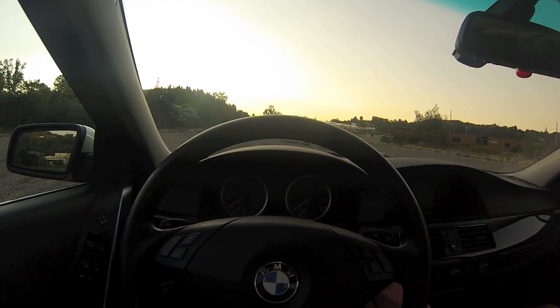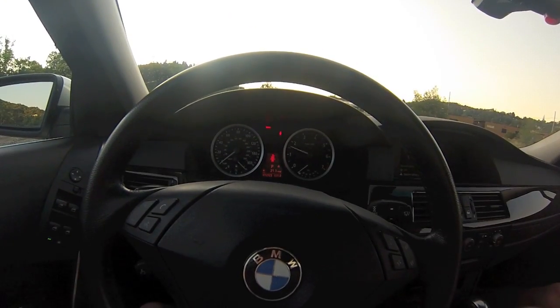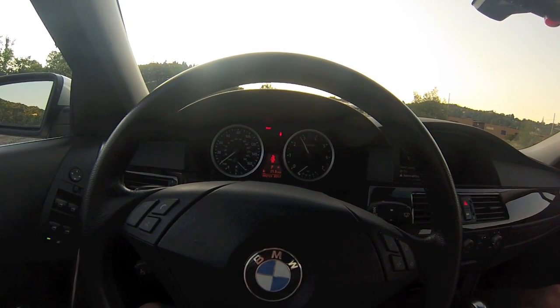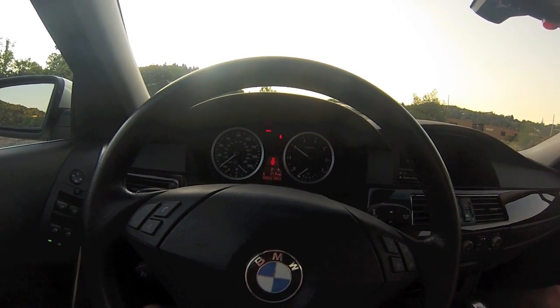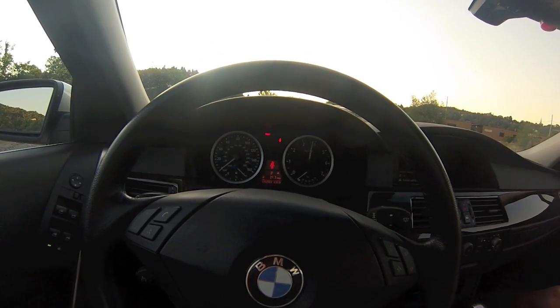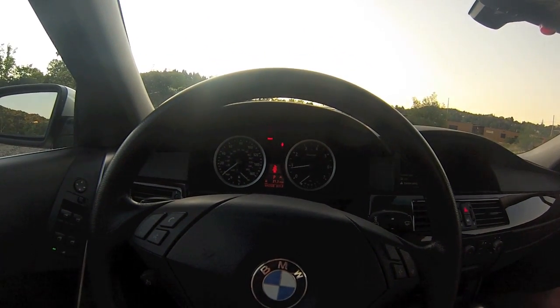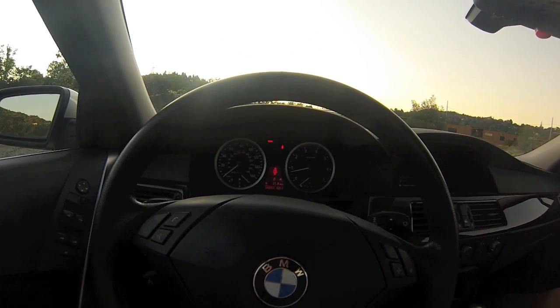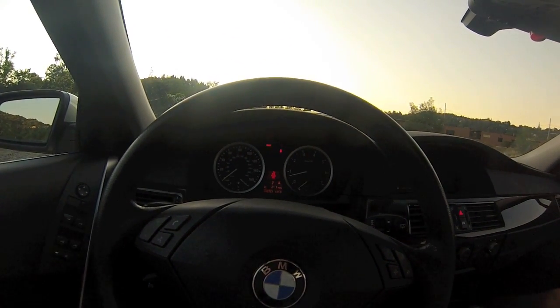All right, let's start it up. Not the most responsive throttle pedal on the market, but it's not too slouchy either. There are plenty of cars that are less responsive. All right, so we're about to take this 530 for a drive.